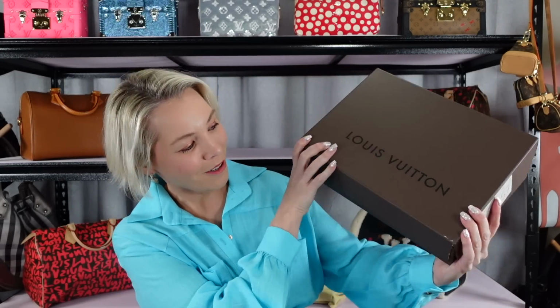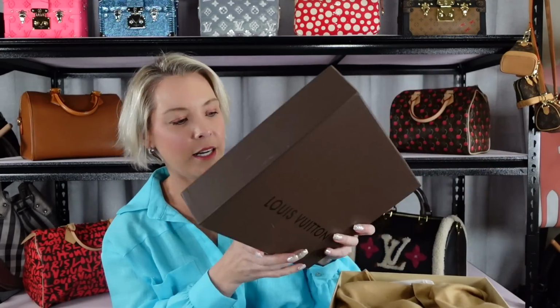All right, let's move on to the next piece. So it comes in the original brown box, which we love. This box has seen better days. I generally try and keep these dark brown boxes when I find them, but this one, I'm not sure it's going to make it. So it hasn't aged well.